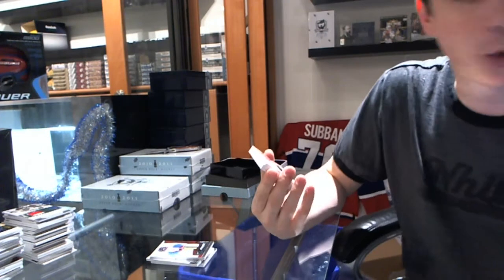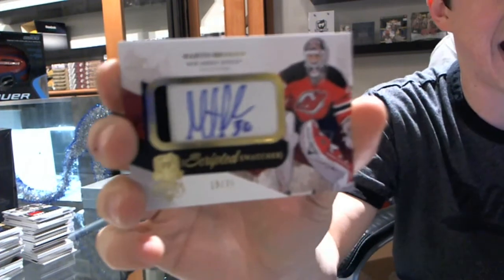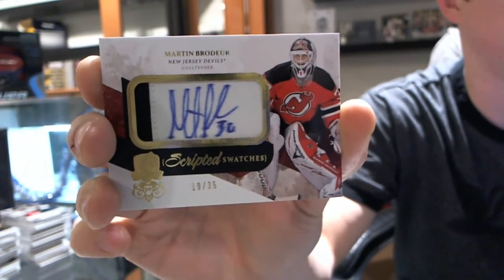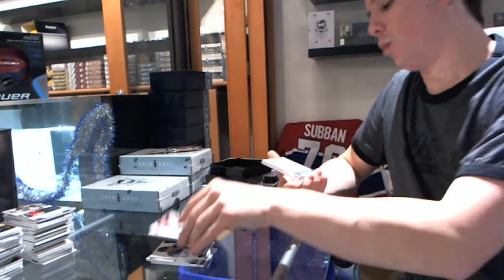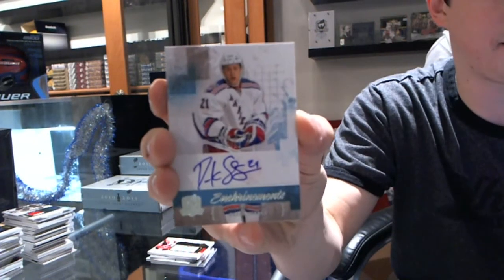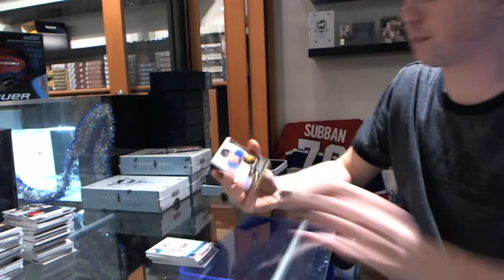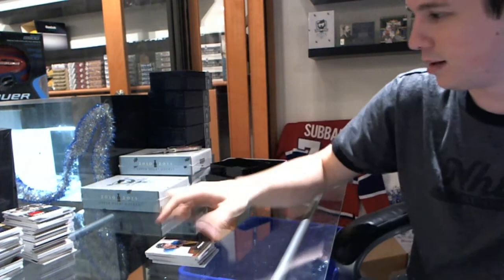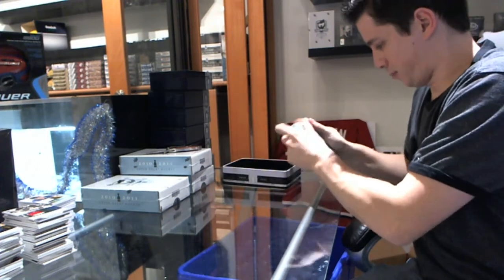We've got a scripted swatches, numbered 19 of 35, Martin Brodeur. Nice. Very, very nice. We've got an Enshrinements autograph, numbered to 50, Derek Stepan. And we've got a three-color rookie patch auto gold, number 2 of 36, Colby Cohen. Interesting. All right, and we are halfway through the Cup case. I have a feeling we're getting something just ridiculous in the second half.